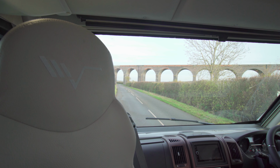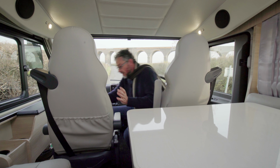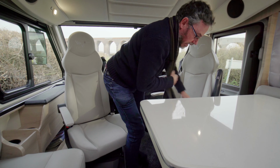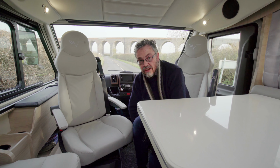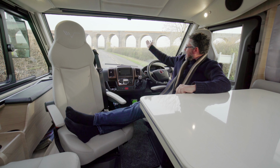With an A-Class you get these captain's chairs in the cab, and because of the extra width they're nice and easy to swivel. And then you've got plenty of room to put your feet up and enjoy the view.